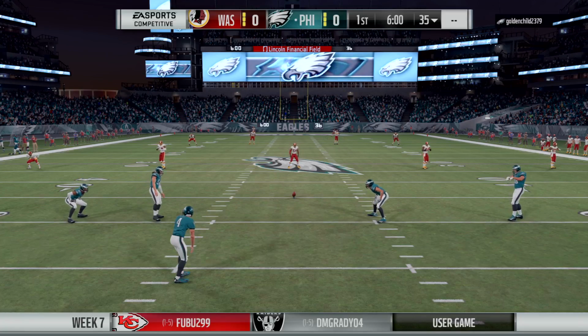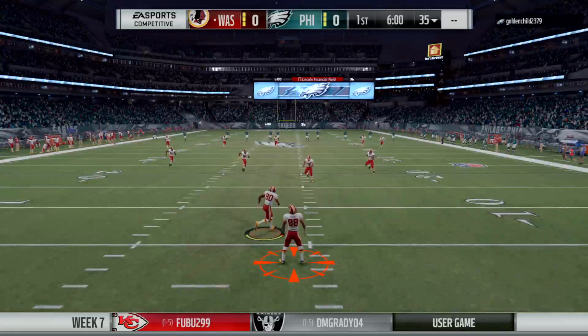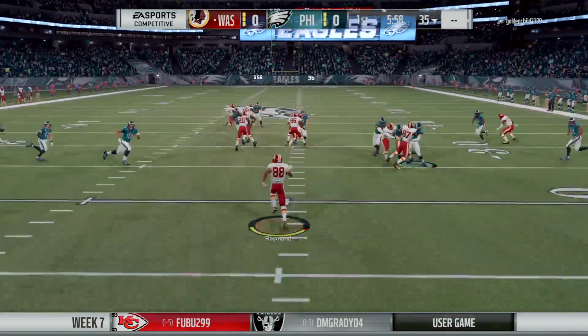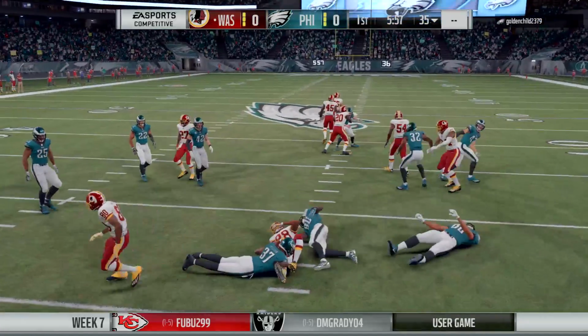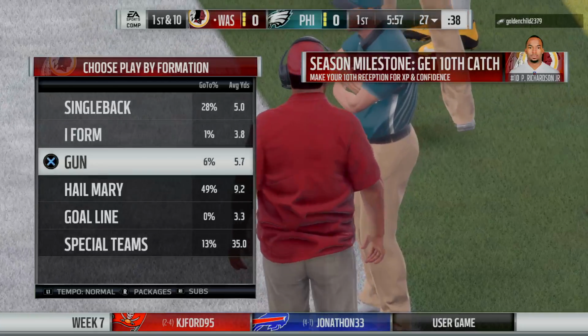Well, these Philly fans in full roar as both teams made their way out of the tunnel. Pyrotechnics ablaze. They're set to go as their Eagles will match up with the Washington Redskins. And he'll take this across the 25, a couple extra yards up to the 27-yard line.